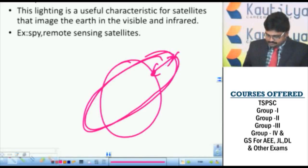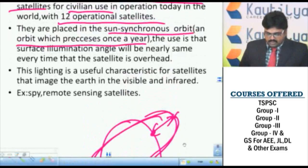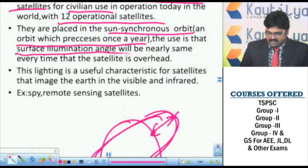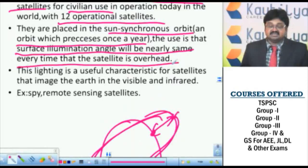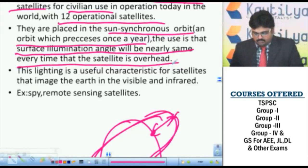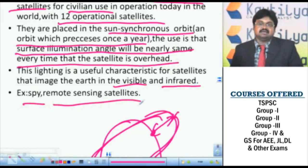So the surface illuminating angle will be nearly the same every time the satellite is overhead. Every time the satellite is over your head, the illuminating angle is the same. Therefore the satellite could take pictures accurately using either visible light or infrared. Spy satellites and remote sensing satellites are all placed in sun synchronous orbits.